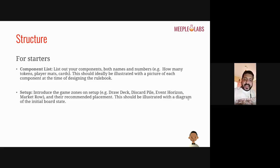And of course, if you can illustrate the components that you would have in your game box at the start of your rulebook, this really helps because it aids with setup. It also aids with recall. A player looks at, for example, a round token with a star in it, and they immediately identify that, okay, this is the point scoring token in the box, and I'm supposed to be using it for point scoring later on.